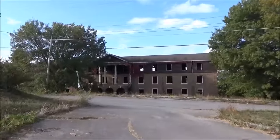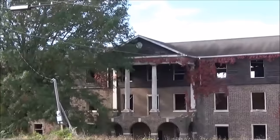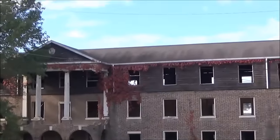Yeah. It's almost like walking down a sand dune here. Ash. It burned. Somebody burned it in 2008. What is this right here? Like a dormitory or something.